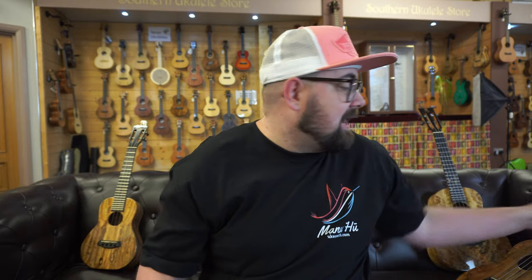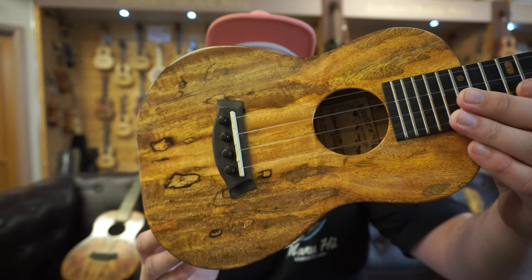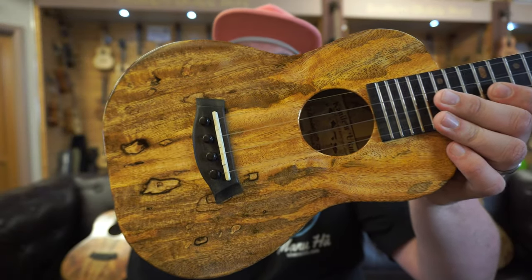I'm going to show you the concert and the super tenor next, and then we're going to give them all sound samples at the same time, just for your reference. So next up, we have the concert. Once again, it has a texture. It's telling a story before you even play a note on it.